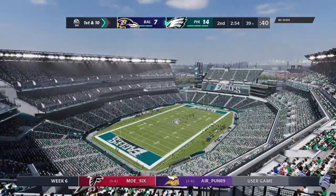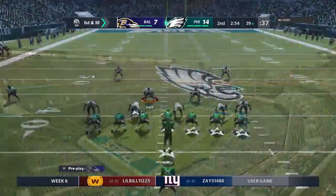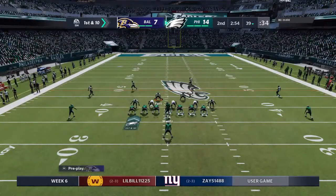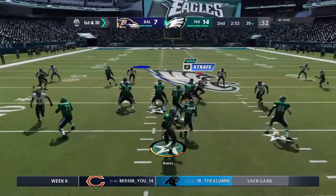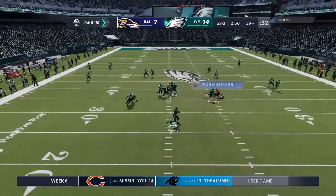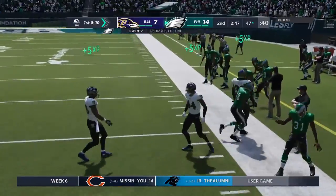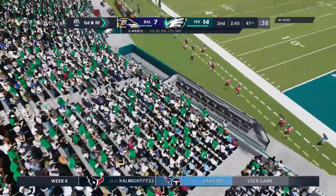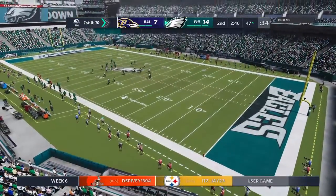First and 10 at the 39-yard line. So from the 39 now, they'll come up on a 1st and 10. They fake the give. Now Wentz. He'll get this to the rookie from TCU. That's Jalen Reagor. Back-to-back nice gains. That one for 14 yards and another 1st.